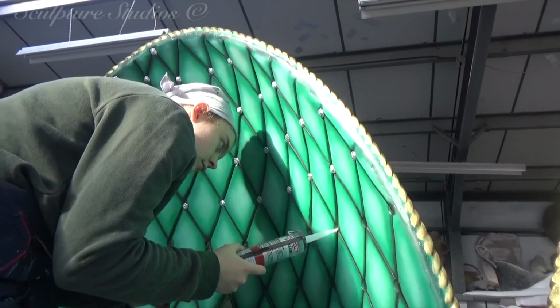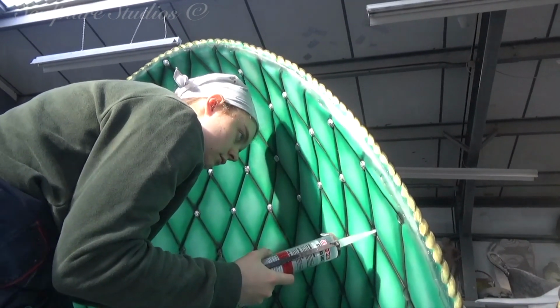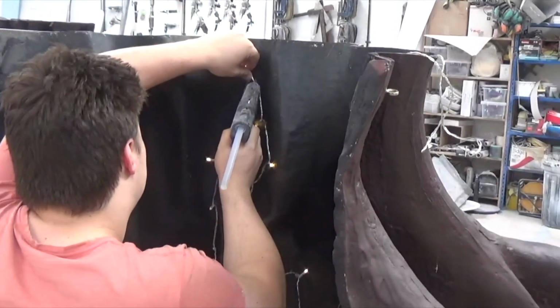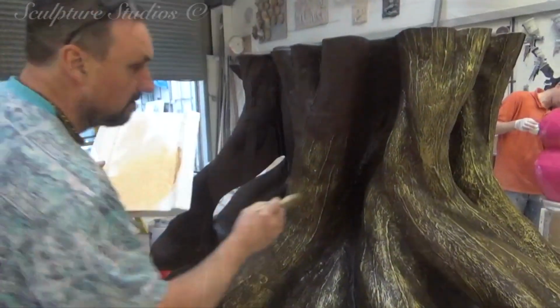For the inside of the base, we're actually installing some LED lights. Now, if you're lucky enough to have seen Oliver Tabor's show already, or you manage to catch this in the future, you'll know exactly what this is for, but for now we're going to leave a little mystery behind this.